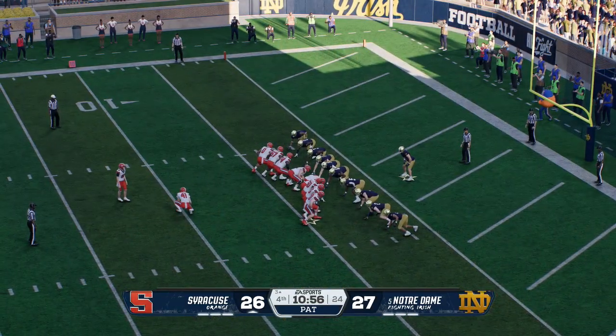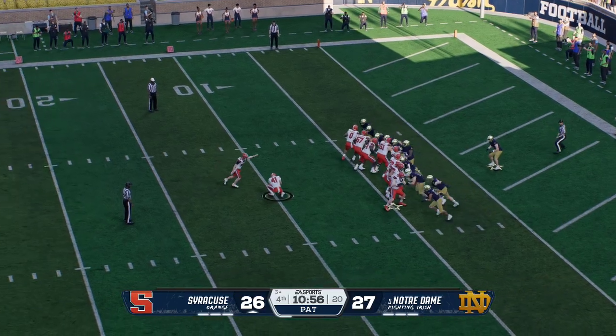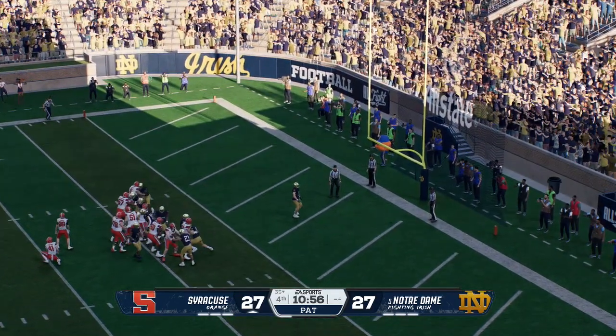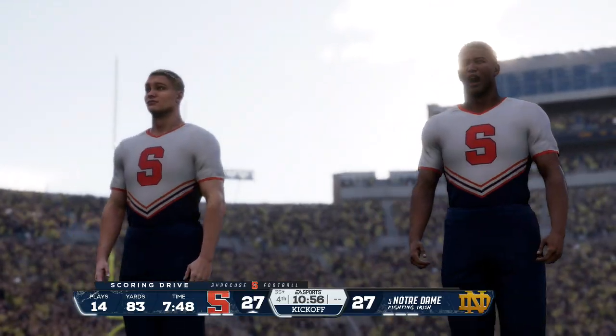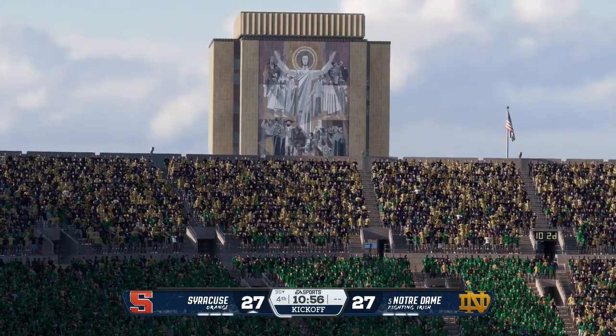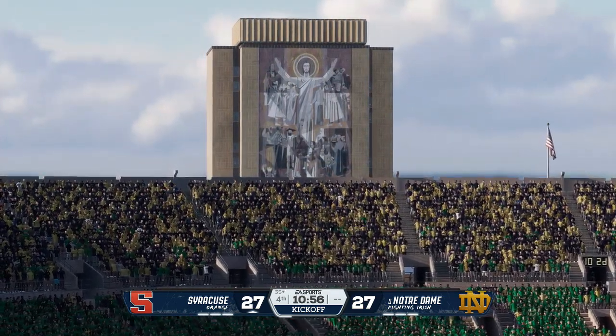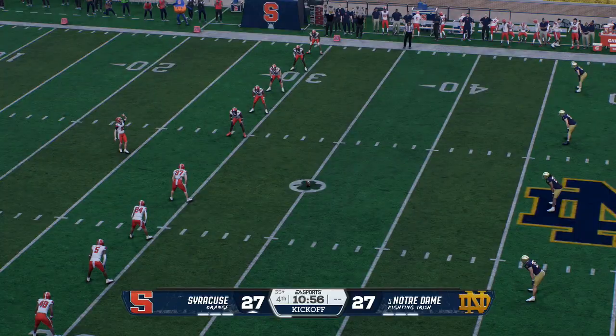Extra point here will tie the game. And that extra point was good, and we are deadlocked here in the 4th. That is what they mean when they say ball control, a 14-play touchdown drive. It was capped off by a 1-yard touchdown pass.